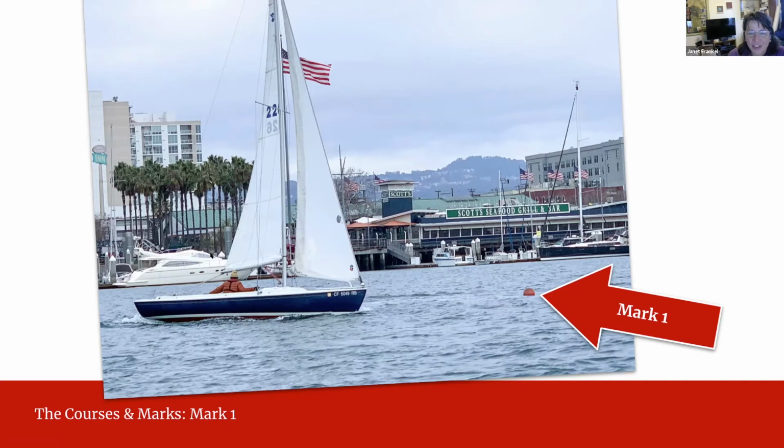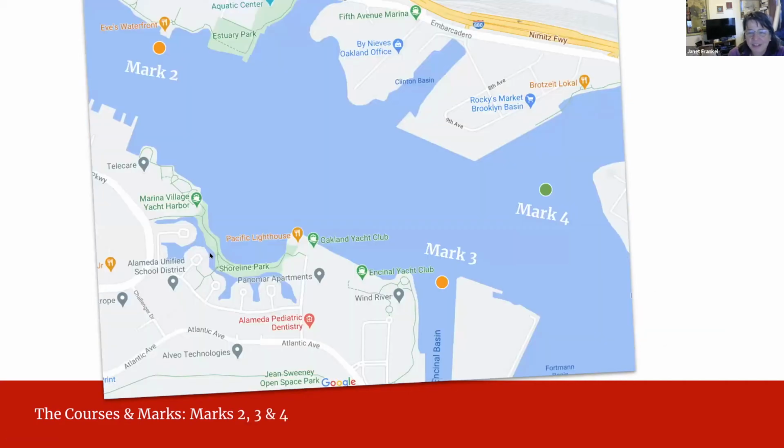There's a slide that shows Mark 5. Oh wait, no, sorry, we're at this one. This is showing you 2, 3, and 4. And 4 is the day mark. It's the only one that isn't a little orange buoy. It's a big, tall wooden thing with a green triangle on it, and it sticks way up out of the water, and you can see it from anywhere at the west end of Coast Guard Island.